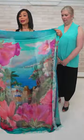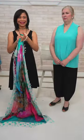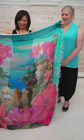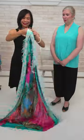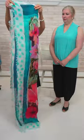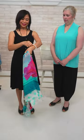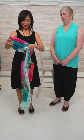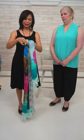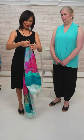So what you need is this scarf and one bracelet, just a pearl bracelet. Beautiful. So you just fold this, and keep folding it, and just add the bracelet on this. Then you twist it again to make it a bit tighter. Give me a second.